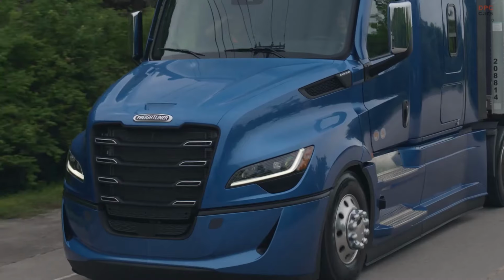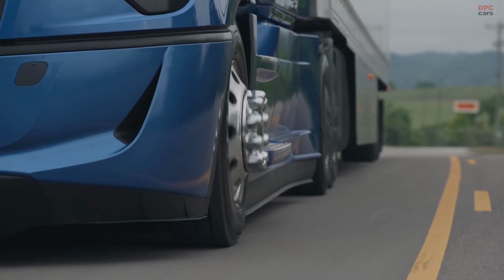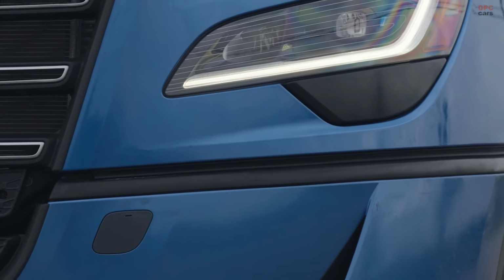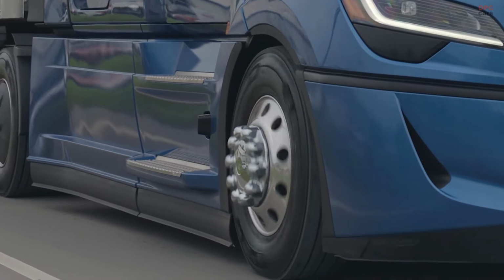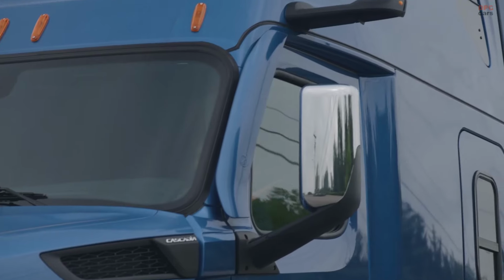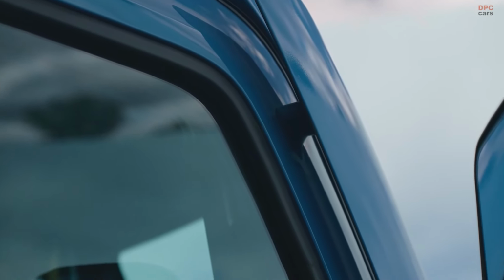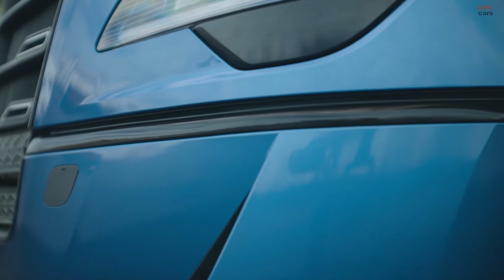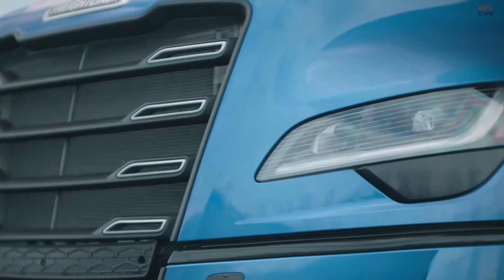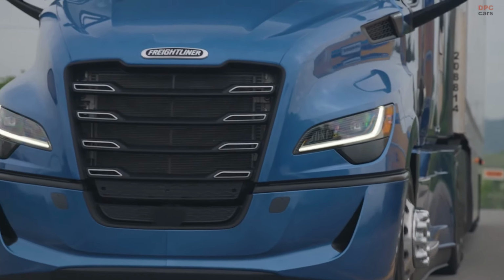Extreme effort went into the smallest details. A bumper that cuts drag in front of the tires, a new seal to close the gap between the hood and bumper, improved wheel well closeouts around the tires, and improved A-pillar deflectors that guide airflow around the side windows. Small details that add up to the most aerodynamic Cascadia ever built. Here's to those moving more with less.